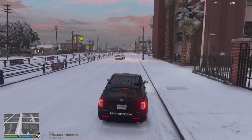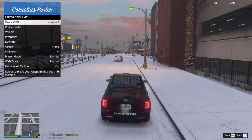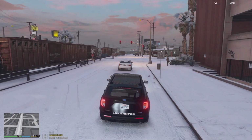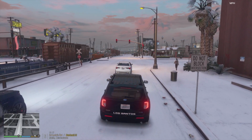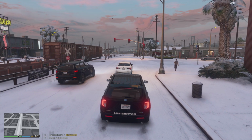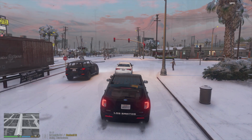So we're going to be out here on patrol looking for traffic violations, especially with these conditions now that the snow's on the ground. And we just marked ourselves 10-8 so dispatch can send some calls our way too if they need us to respond to anything. So without further ado, let's get out on patrol and see what we get into.